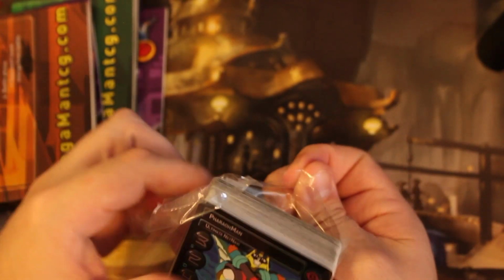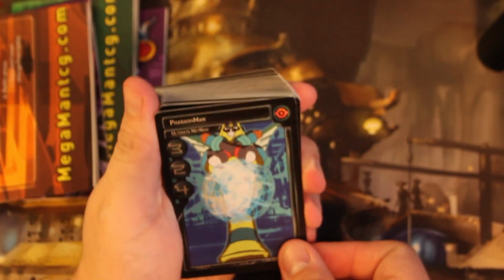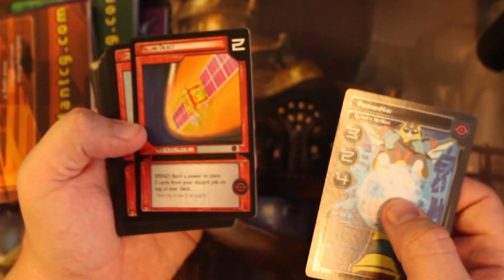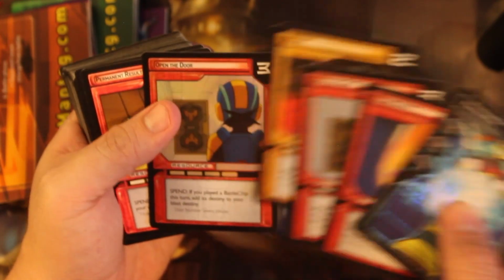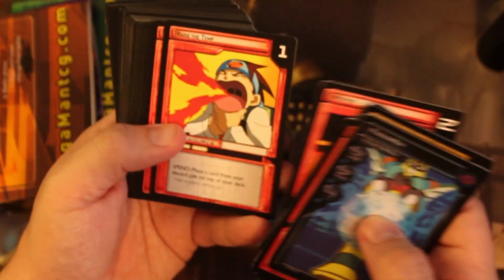Pharaoh Man, Ultimate Net Navi. Don't know what that means. It's a cool looking card though. Look at that foil. Falling object. Two of the same card? Okay. I mean, this is a neat looking card game.